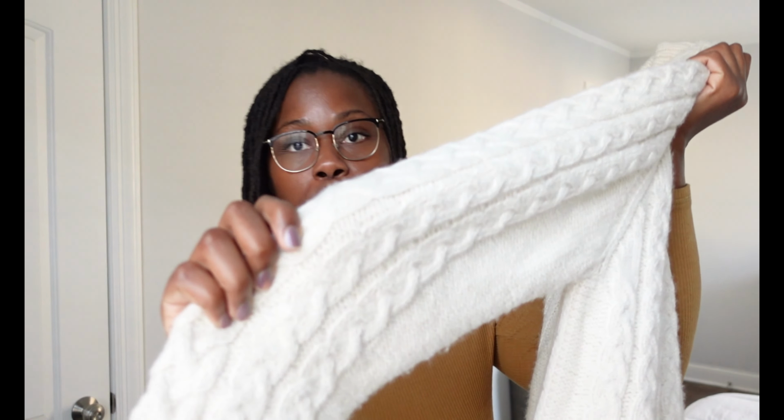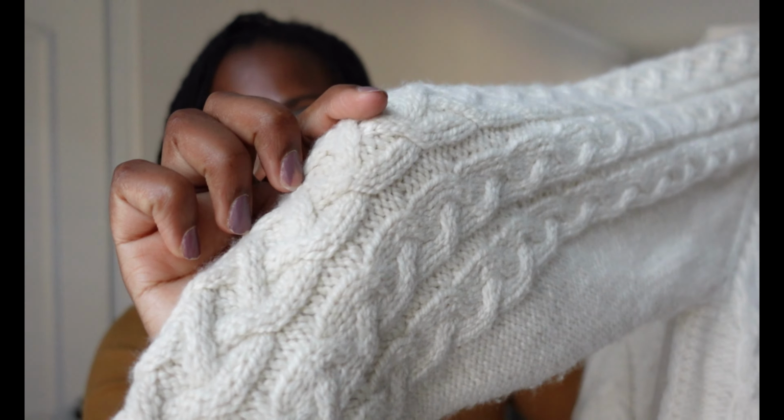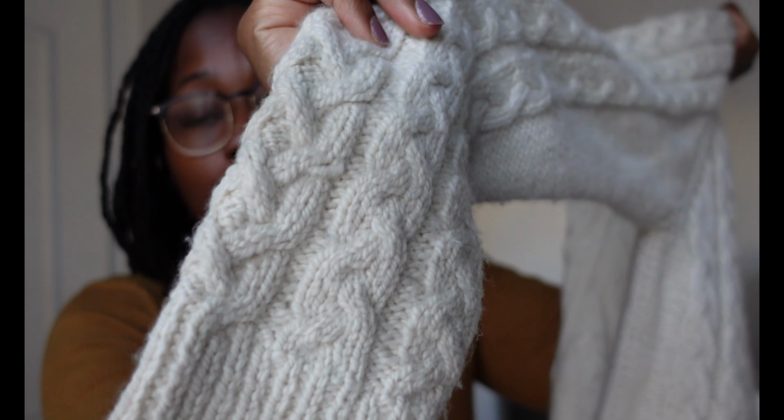The third issue is my yarn choice. So I knew when I decided I wanted to make a cable sweater, I wanted to make it in a cream color. So the color, nothing wrong with it. But this is 100% merino 2-ply yarn. And it is beautiful, gorgeous, squishy, drapey. It is truly, truly a dream. But I don't think it is the best option for a cabled sweater.